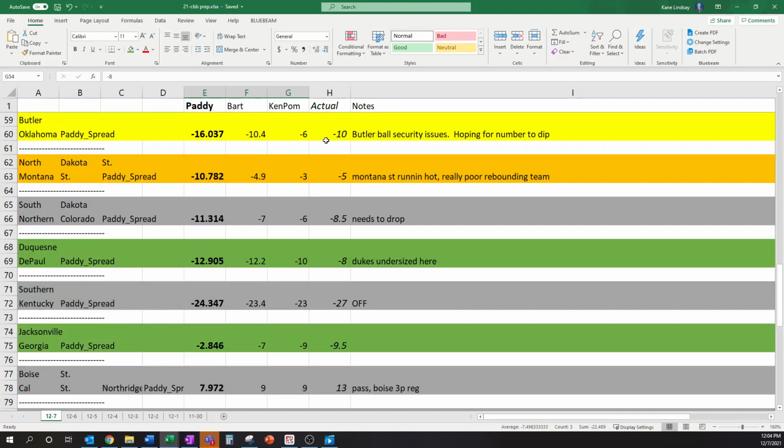Butler, Oklahoma. Ken Palm has Oklahoma by 6. Patty has Oklahoma by 16. And Bart and the market are in the middle. So I think the big key here is Butler has ball security issues, but I am hoping for that number to dip. I'm trying to show some restraint and hope that people are looking at Ken Palm and blindly betting that down to give me a better number to play on Oklahoma.